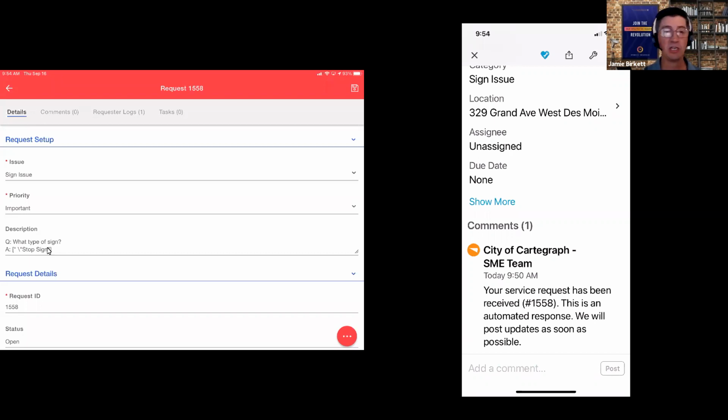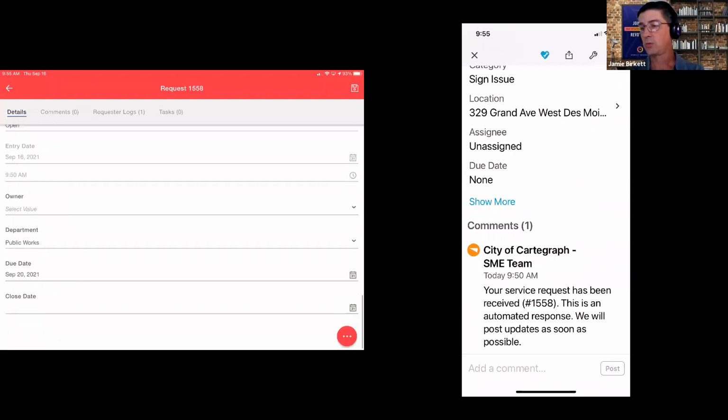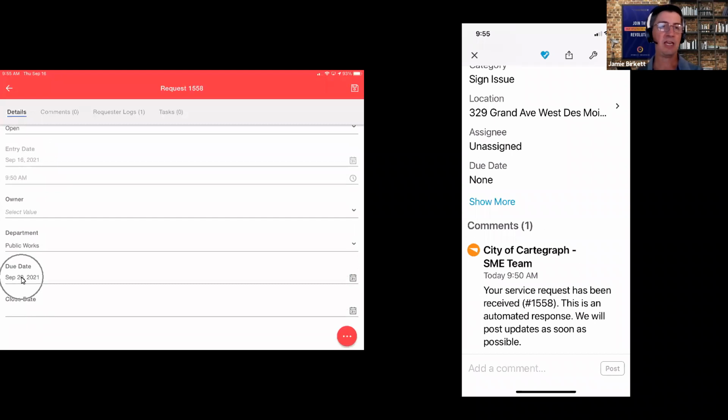Now I've got an automation here also that says anytime this description has a stop sign in it, we want to set that to our highest important priority. So again, we can automatically triage these issues depending on the answers here. So again, if this were a speed limit sign, that could be a lower issue and a lower priority. I may not have to fix that until tomorrow or next week. But again, this stop sign, a very significant public safety issue, and we want to set that at our highest priority.